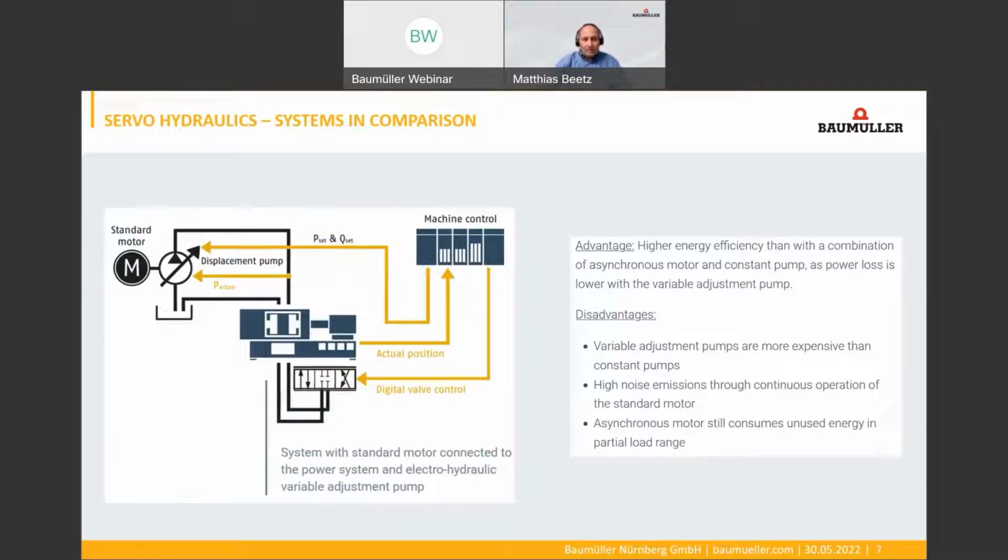Electrohydraulic variable displacement pumps are also usually driven by standard norm motors, as shown here in the second example. In these applications, the motor rotates permanently at constant speed. Pressure and flow rate are controlled by an axial piston pump. The use of variable displacement pumps improves the energy balance of the system, since the power loss of the variable displacement pump is lower. However, considerable losses still occur.